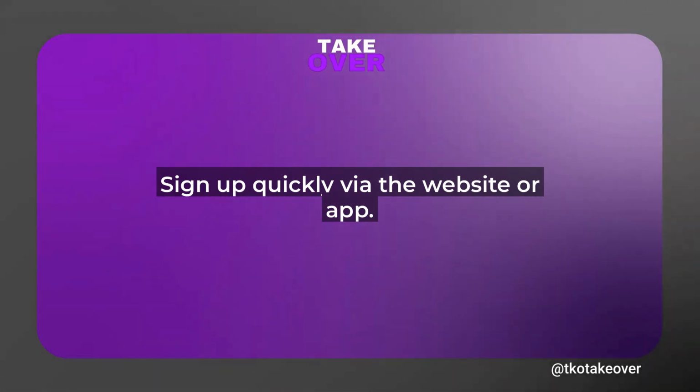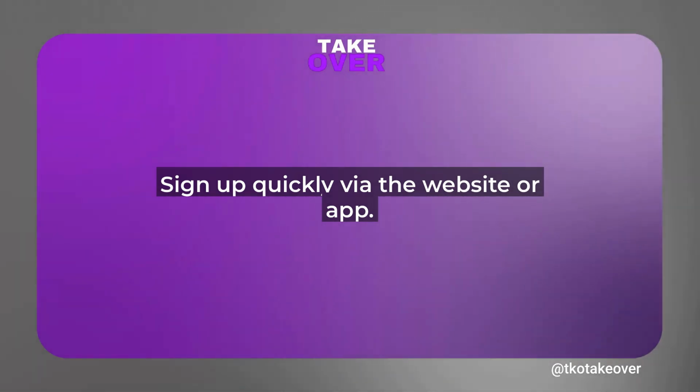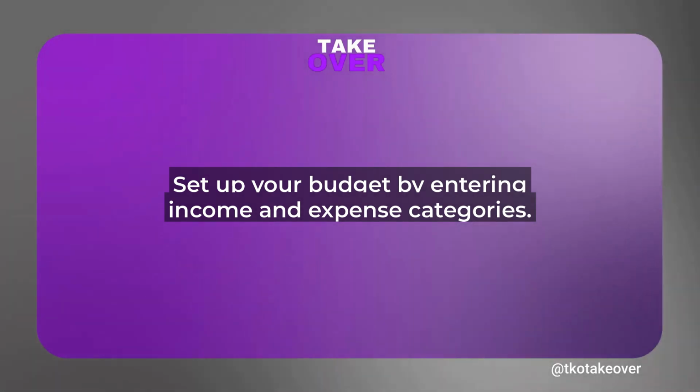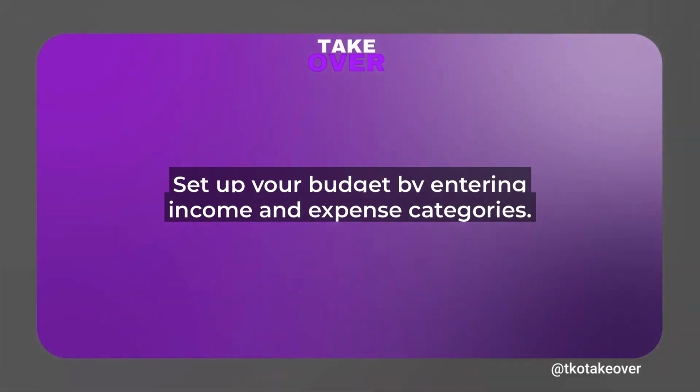First things first, you'll need to sign up. Head to the EveryDollar website or download the app from your phone's store. It's free to start, and you'll just need to create an account with your email.